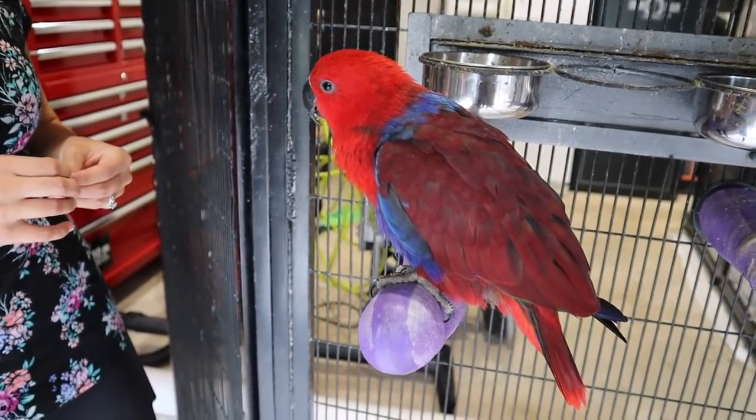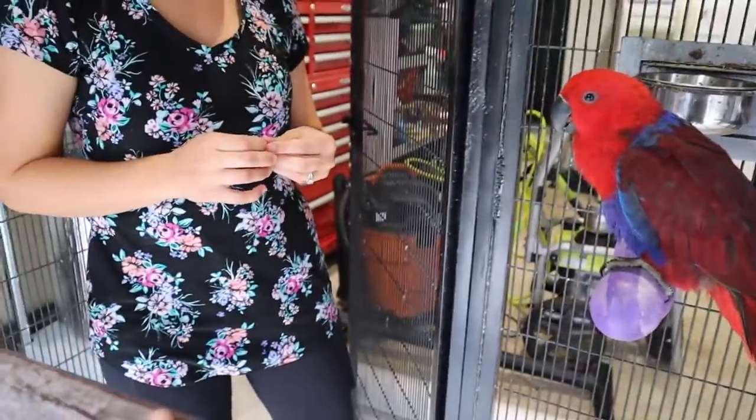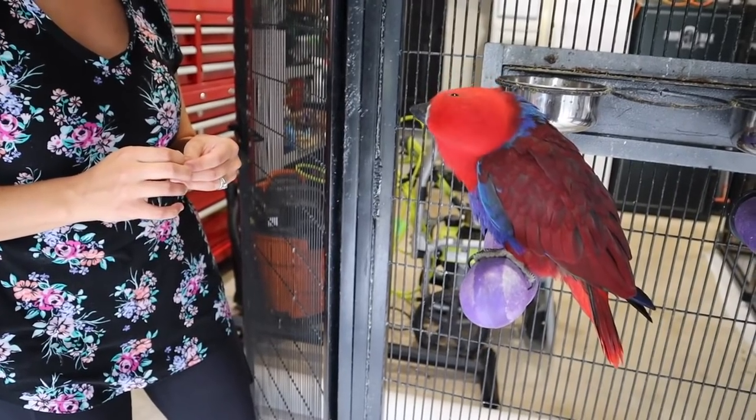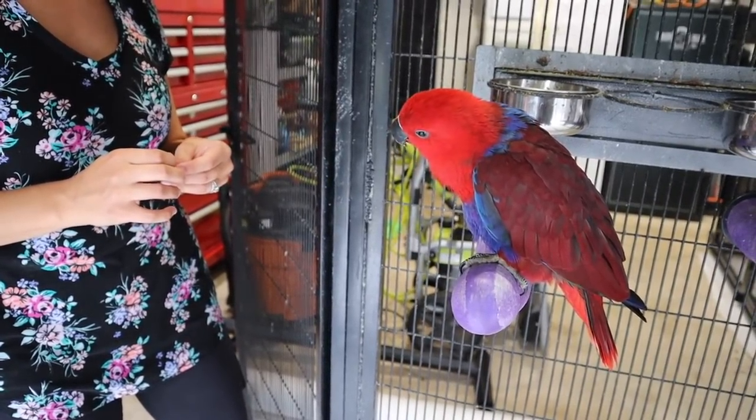Awesome. And then if you want to do the same thing when she looks done eating from that one, you can just set her back down on this one. Perfect. That'd be awesome. Hi. Good job, Fennel. She's so pretty.